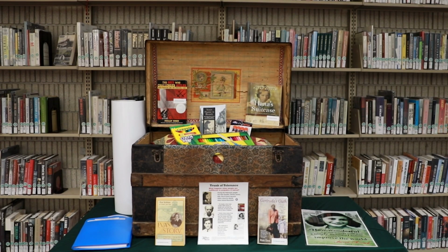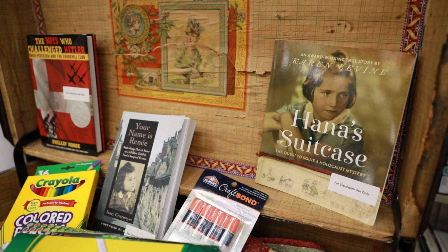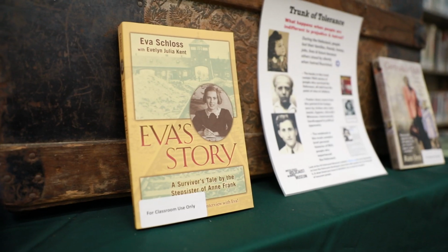They are literal trunks that the local educators can keep in their classrooms. The trunks are filled with books, flash drives with lesson plans, posters, and nonfiction books. We don't put any fiction in. All sorts of things that the teachers can pull out of the trunks and then distribute to their classes to really engage the students with the material. I find it really satisfying to help organize educational opportunities for teachers and students.